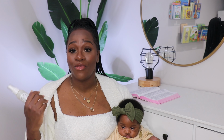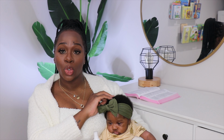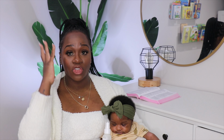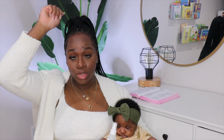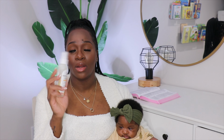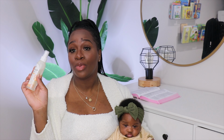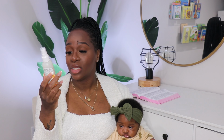She has very thick hair for a 3-month-old. It looks really short right now, but her curls are really tight and they shrink to her head, so I have to lift her hair from her roots and comb it out because it does get tangled. This detangler works amazing. I give a good amount of spray because I want her hair to be completely saturated, and this does a really good job.